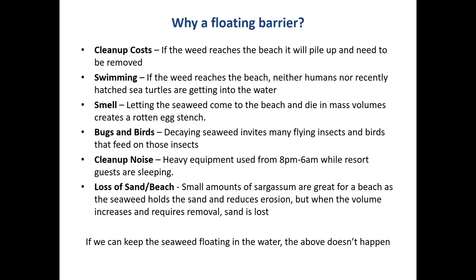The cleanup noise. So there's resorts doing heavy equipment work from in the evenings until the mornings, and it's this beep, beep, beep, the machines backing up to collect this seaweed, the dump trucks and such. And then also you do have loss of sand at your beach. The seaweed does a great job in small amounts of keeping the beach together and providing nutrients for the grasses that hold the beach together. But when you get a lot of it and now you're out there scooping it up, it's also holding that sand that you're removing.